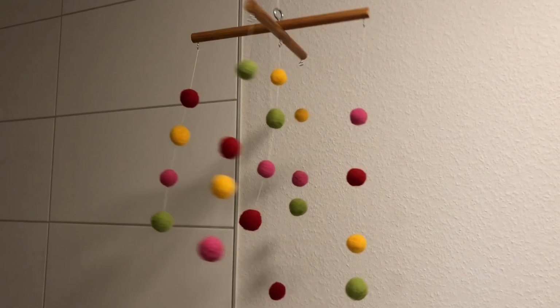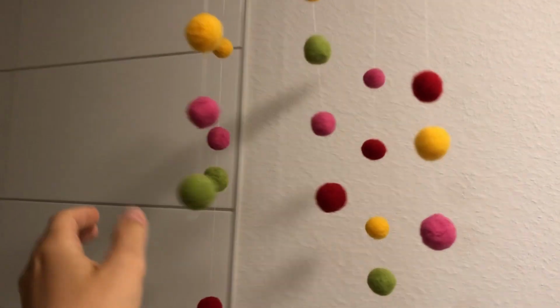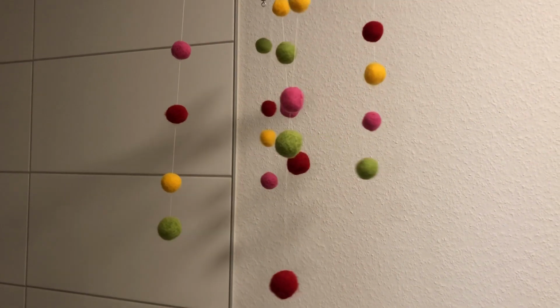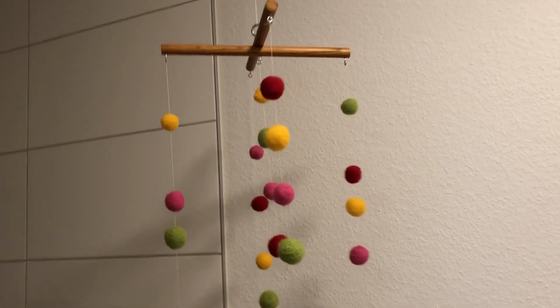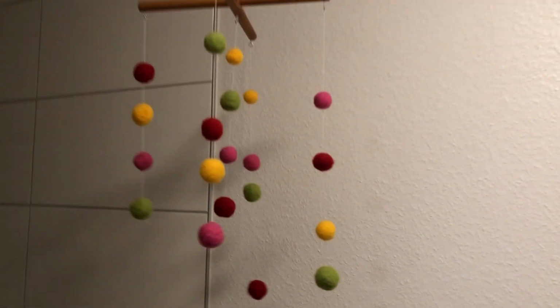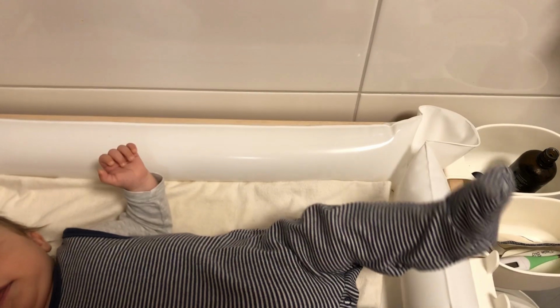I've made Eden this mobile for birth, and she loved it from the start. This is super simple for babies to grasp. It's high contrast and simple shapes. She loves looking at it. She always smiles at it and stuff. I feel though as if she slowly gets a bit bored of it, and that's why I'm thinking of new ideas what to put on it.